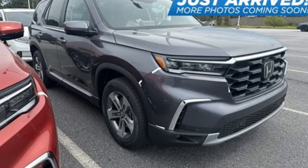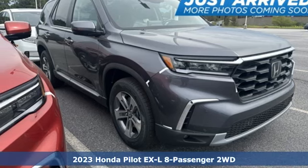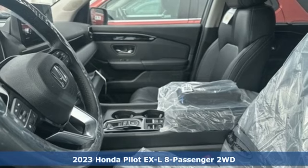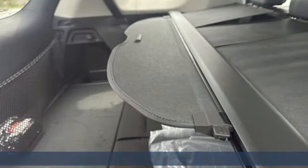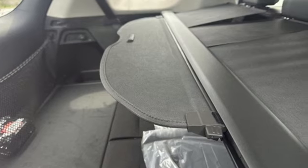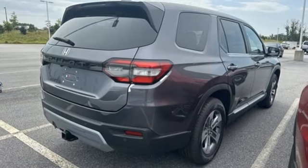Here's a new 2023 Honda Pilot. Premium space, spirited performance, and a healthy dose of fun for everyone makes this the perfect crossover SUV for the entire family. And it comes with all the amenities you need.